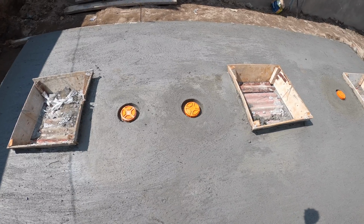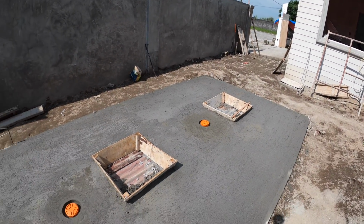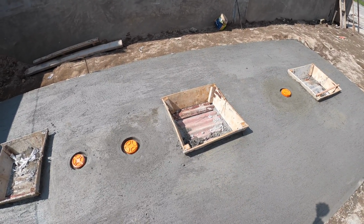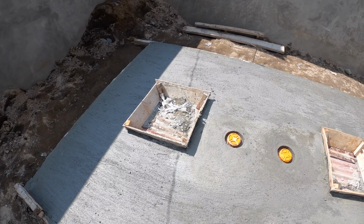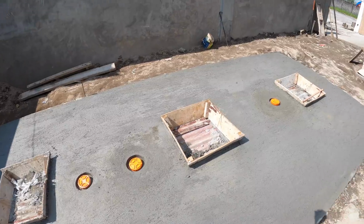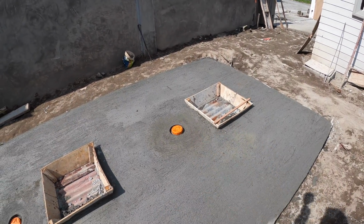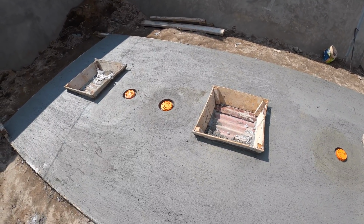Looks great. So they're going to let this cure, and once it's cured, they're going to come back and start cutting out the holes for the manhole. Then they're going to start removing the forms from the inside, but that'll be at a later point, probably another couple days. We want to let this cure really well.